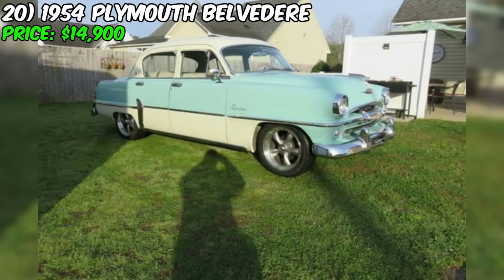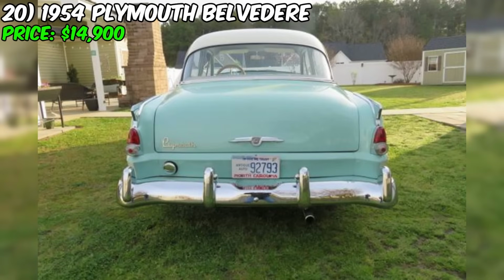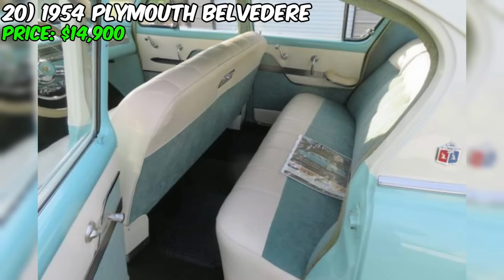In summary, if you're looking for a classic car that combines style, nostalgia, and a smooth driving experience, this 1954 Plymouth Belvedere is definitely worth considering. Its excellent condition, low mileage, and original features make it a standout among classic cars on the market today.